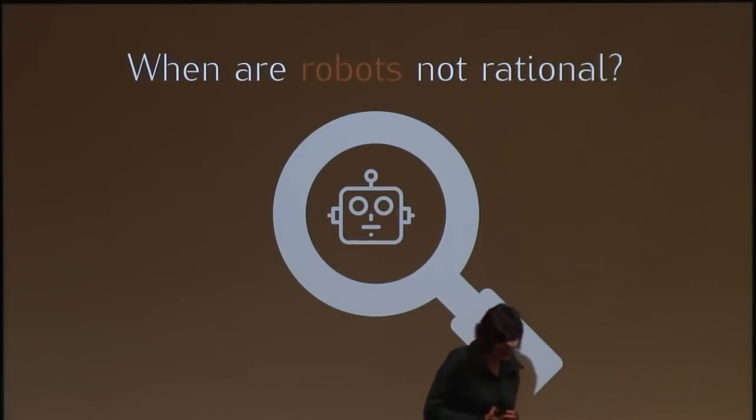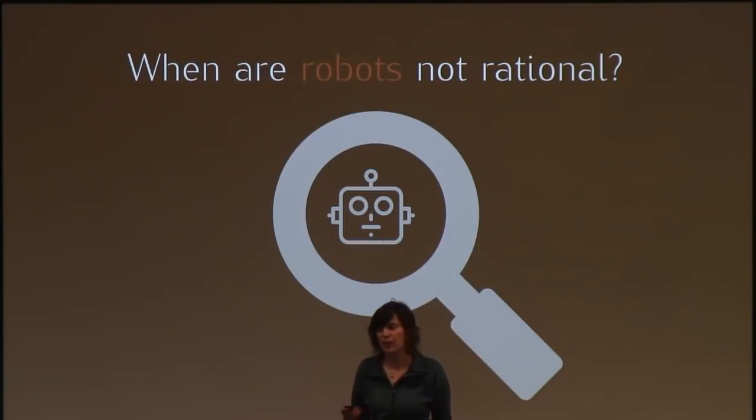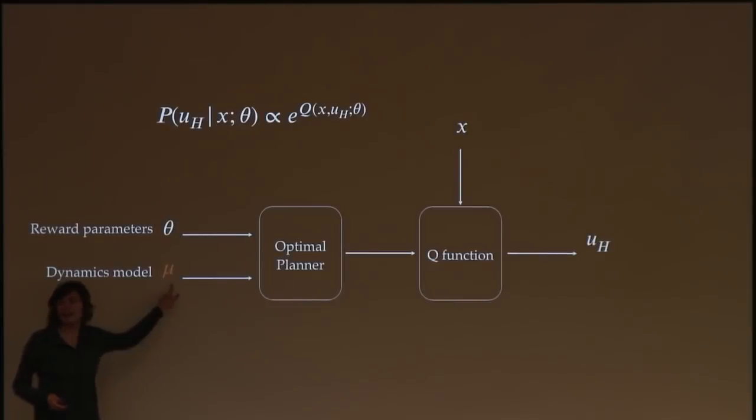The idea is that if there are ways in which robots deviate from rationality, it's probably because being rational is a hard thing to do. And if it's hard for a robot, in some cases it might be hard for a person too. Let me share an example of this. One way in which it becomes hard for robots to be rational is that they don't actually know the way the world works. They don't have access to this dynamics model.